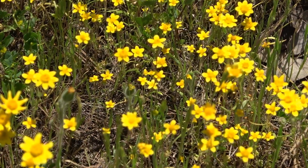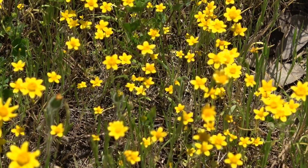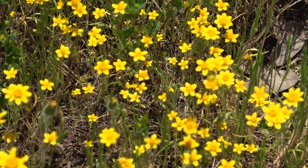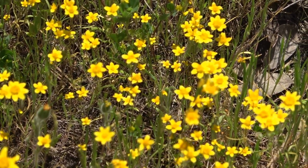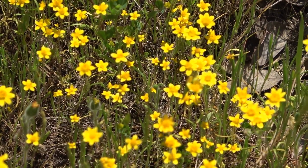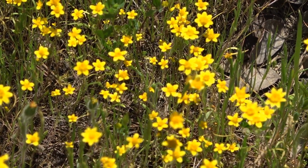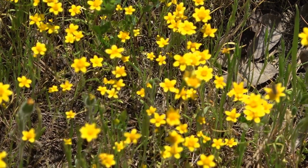When they bloom, their quarter-sized flowers display 5 to 8 bright yellow petals and a slightly darker yellow center that contains clusters of flowers. Their stems and leaves are hairy. They grow up to 6 inches tall, and we see hundreds of them swaying in the wind.